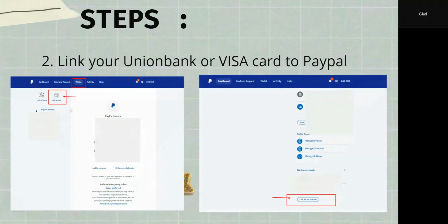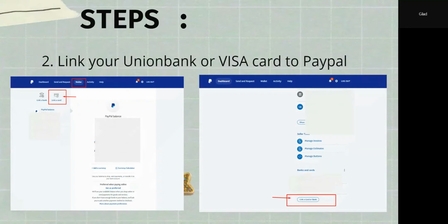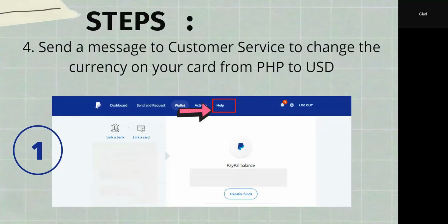Link your Visa card to PayPal. In my case, I use my Unionbank card, and also if you have a Pag-IBIG Loyalty card, you can also use that. Since it is also good as an ATM or Visa card, you just have to go to the nearest branch so you can have it activated, and for you to use the Unionbank mobile app too. So you have to just choose link a card at the bottom part, not link a bank, then fill in the information such as the card number, name, etc. After filling in the information, choose Visa, then link your card. Then follow the process.